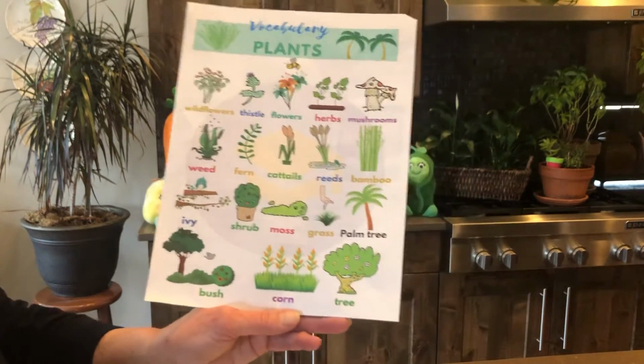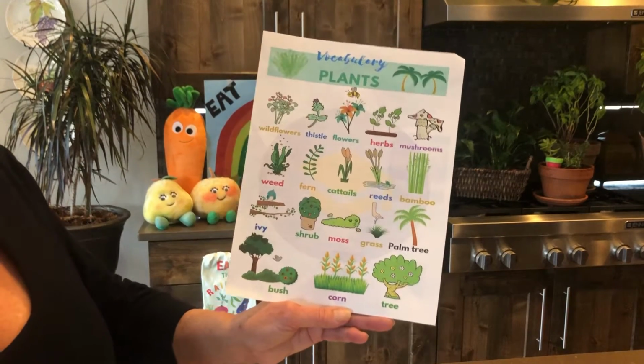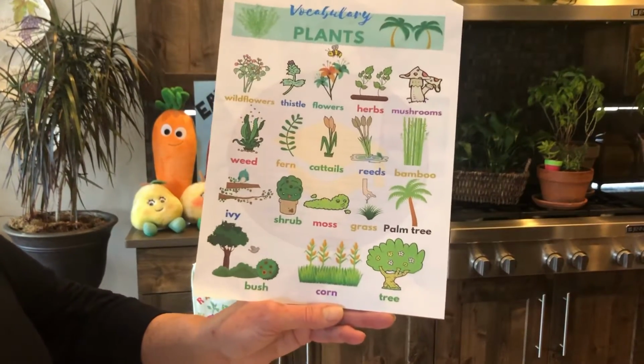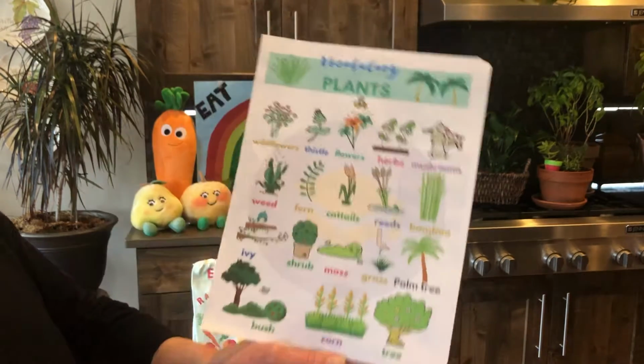And then finally, my favorite thing that comes from plants is food. Did you know that the majority of the food that we eat comes from plants? You can see the corn here, mushrooms or herbs.